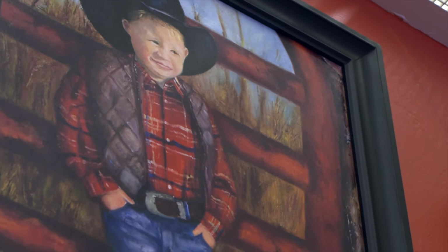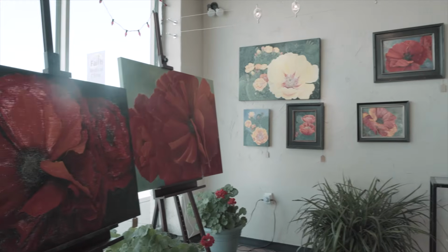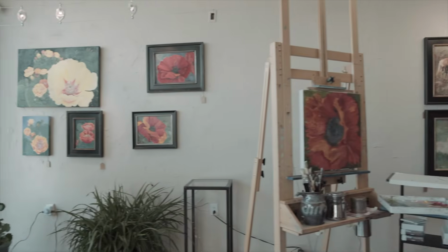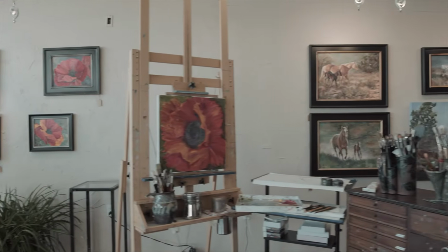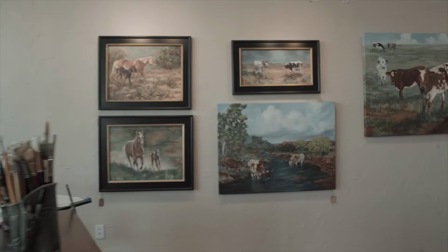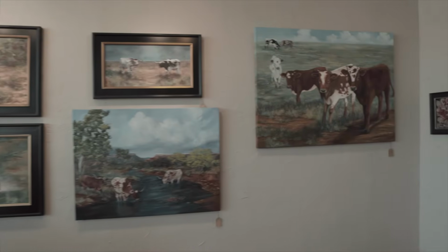I think just the beauty of it. I don't care if it's a beautiful landscape or a beautiful abstract. If it is pleasing to the eye and it draws you in, that is the purpose of art to me, is to make our world more beautiful.